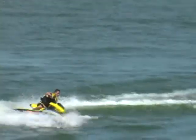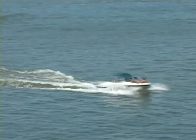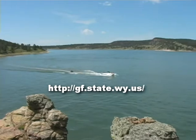To learn more about aquatic invasive species, how to drain your boat, or to buy a decal, visit the Wyoming Game and Fish website at gf.state.wy.us.